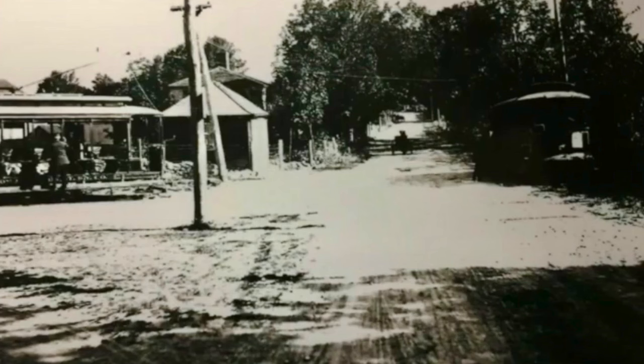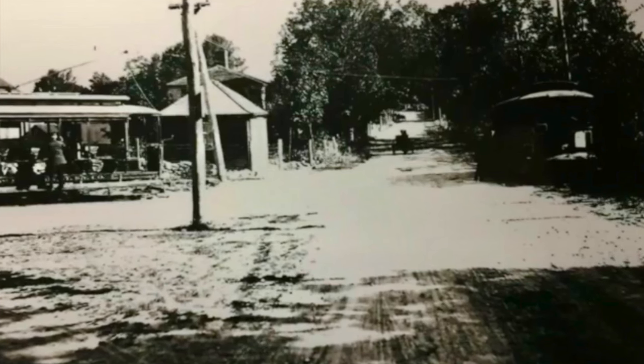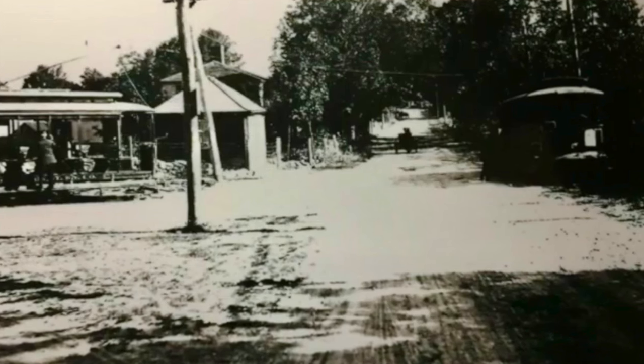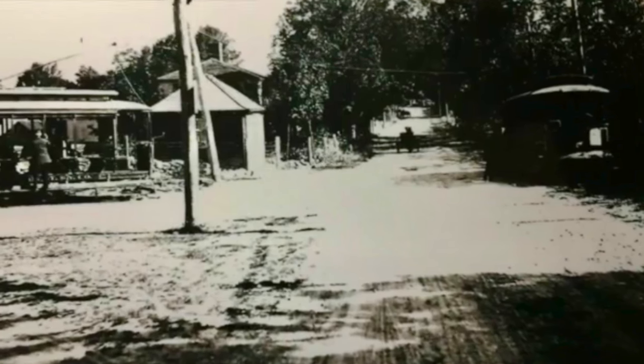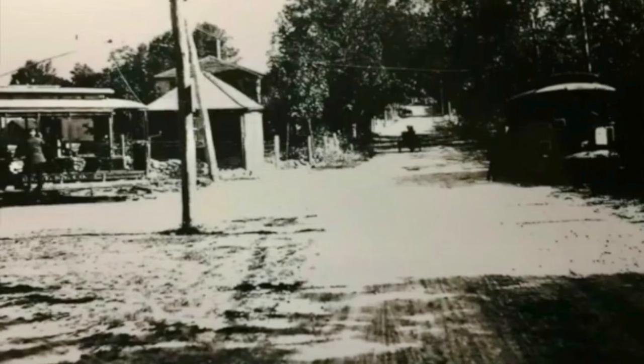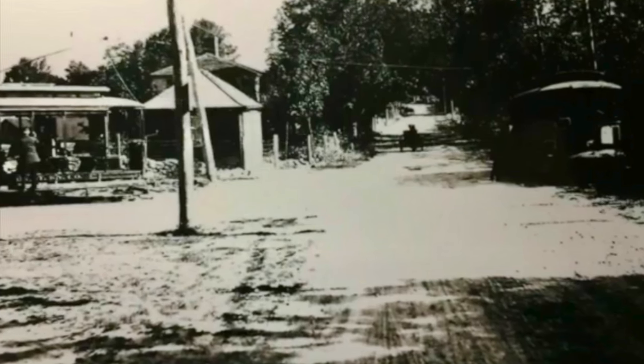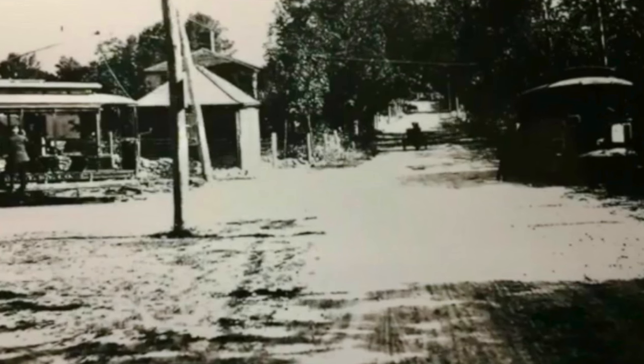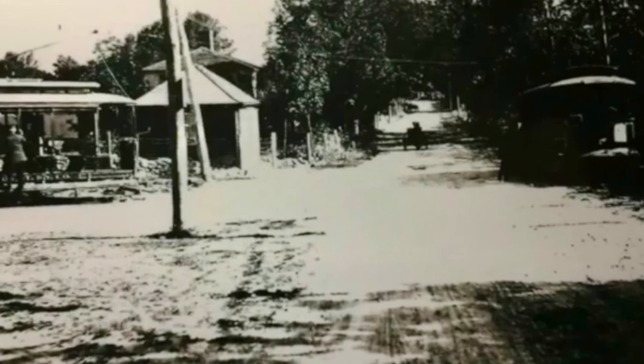And I just threw this last picture in. This is actually Cobb's Corner. So if you are on North Main Street and you're almost at Cobb's Corner, I think you can see a trolley on the left side, and that little building behind it was basically kind of like a little station.